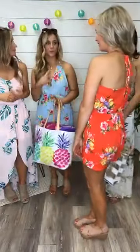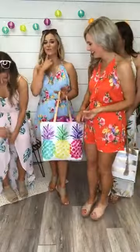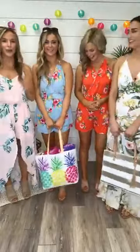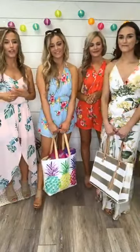So cute. This is also lined with pockets. Mine is lined too. All that is in the product description as well. Haley's linking everything, so if you see something you like, you get all the info you need. Anything else coming in? Any questions?